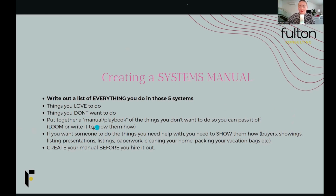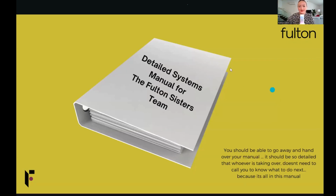If you've got Loom, you can record. So if you've got an assistant, you can show them exactly how you like your paperwork done. Maybe one day I'll have someone pack my vacation bags for conferences, things like that. But if you want someone to help you, you need to show them how. And then you would create a detailed systems manual, writing it step by step.